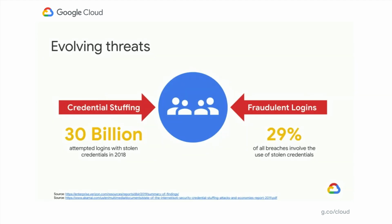Let's talk a little bit about some of the evolving threats that we've seen in the industry. Users are constantly under attack from credential stuffing, account takeovers, and fraud all the time. And it's really unique compared to protecting our own employees within the company because we have less control over the environment that our users are in. But they are as important to our business. We've seen that in 2018 alone, there were about 30 billion attempted logins with stolen credentials, and 29% of breaches involved those stolen credentials. And an estimated 8% of revenue for many online businesses is lost to fraud every year.